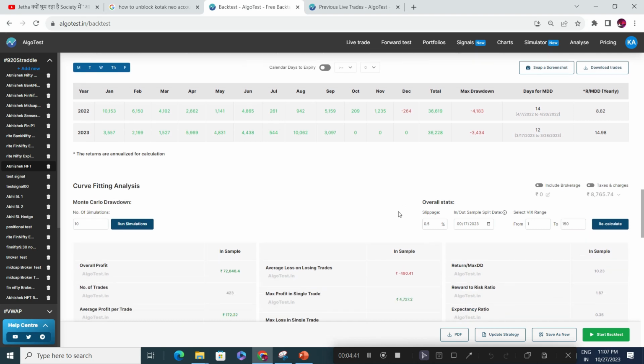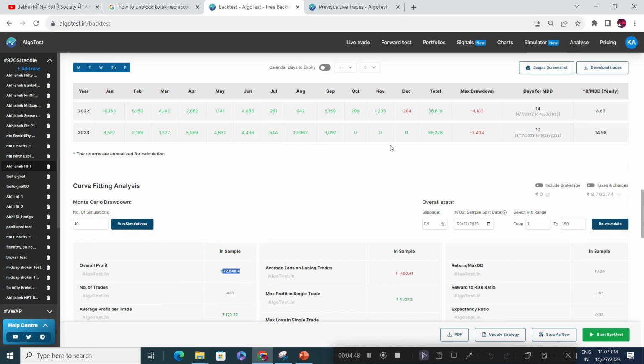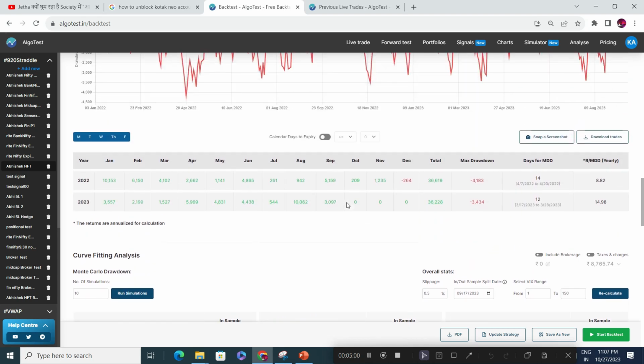So we have seen the results. Now we will look at the strategy. Here you can see the overall profit, the number of trades, and the average profit per trade. This is on one lot. There are also some statistics that you can look at.